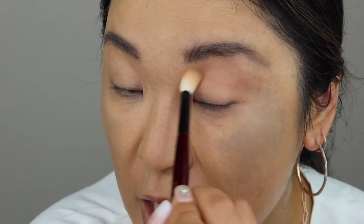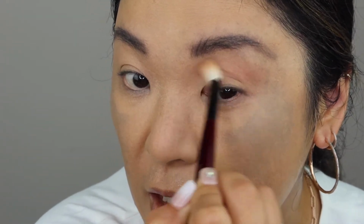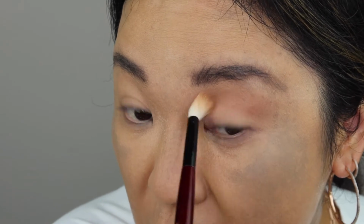I'm trying to decide if I should do two looks or one. The only thing is I'm doing a wear test. Is that gonna look funky? I guess you guys would understand, right? Okay, I'll do two different looks. So let's go ahead and use this as my transition shade. Look at that. It's building up nicely. It's not patching anywhere.